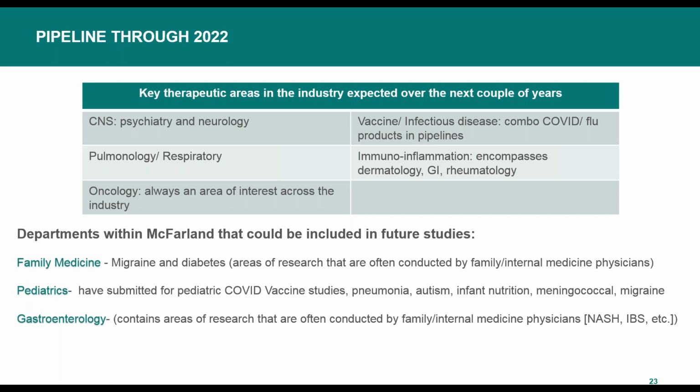And then GI is a pipeline that's always quite open. And a lot of these indications can be covered by our family practice and our internal med doctors, including NASH studies and IBS. Along with the heavy indications that are coming through our pipeline, there are always other indications that are trickling through all the time. So if ever a provider is interested in a specific indication, we give it on to our feasibility team and they try to find studies for us. That's the great part of our network.